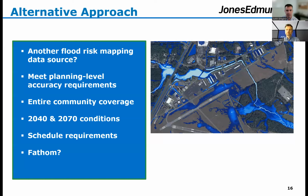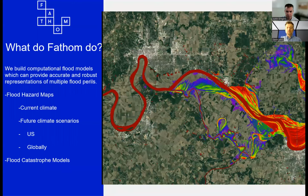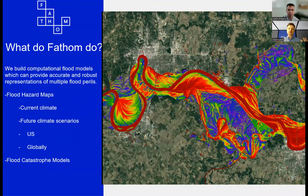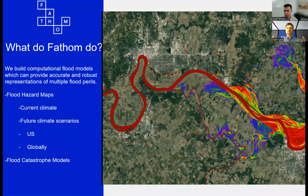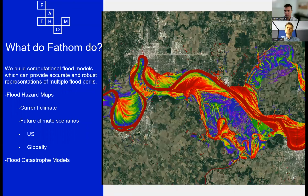So I'm excited to have Gavin now introduce Fathom and talk a little bit more about what they are working on. Great, thank you, Justin. So I'd like to give you a bit of an overview of who we are and what we do. So we build computational flood models from big data. And we build those models to be effectively broad-scale 2D flood models and maps for the US and globally.